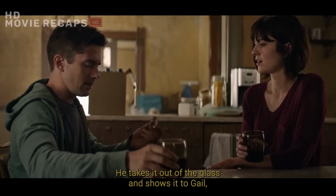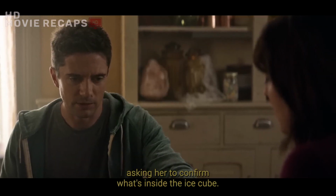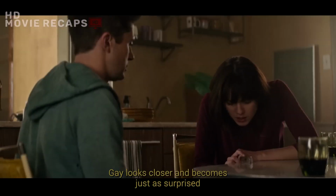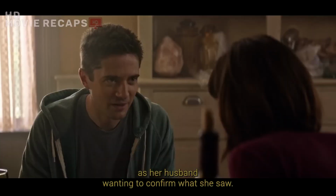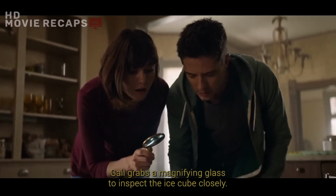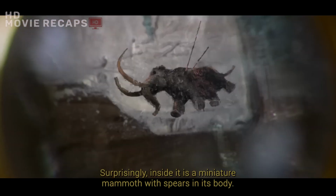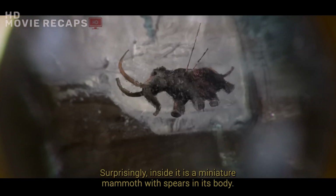He takes it out of the glass and shows it to Gail, asking her to confirm what's inside the ice cube. Gail looks closer and becomes just as surprised as her husband, wanting to confirm what she saw. Gail grabs a magnifying glass to inspect the ice cube closely. Surprisingly, inside it is a miniature mammoth with spears in its body.